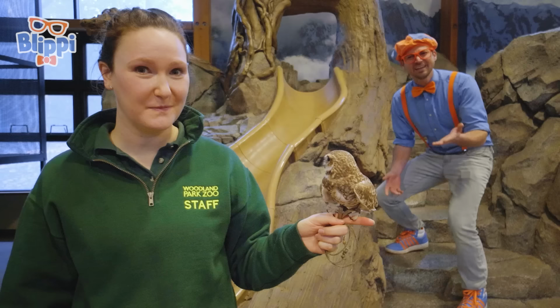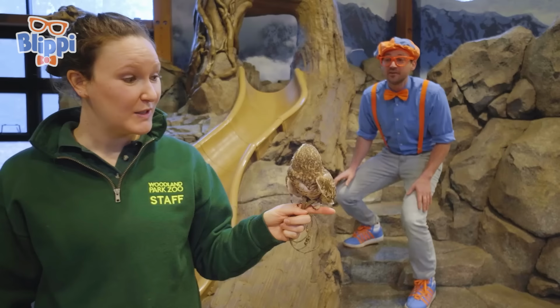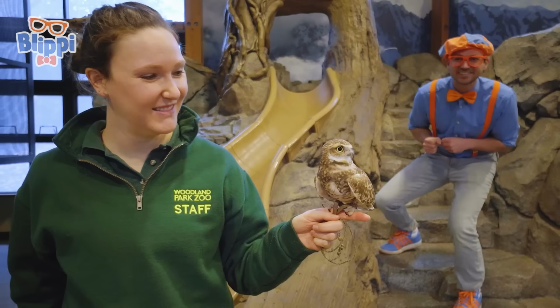Wow. And Papu is so small. Is it a little baby? No, Papu is full grown. Whoa. Is it like other owls where they go out at night and look for food? So other owls are nocturnal, which means they're awake at night, but Papu is diurnal. He's awake during the day. Whoa, that is so cool. Papu is so cute. Wow, I just want to pet him, he's so cute, but I'm not gonna. Can I take a closer look? Sure.